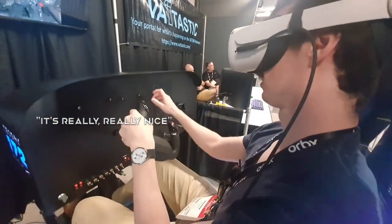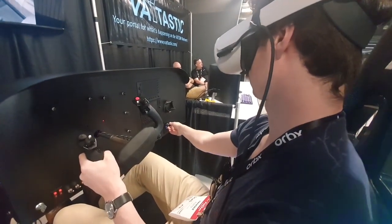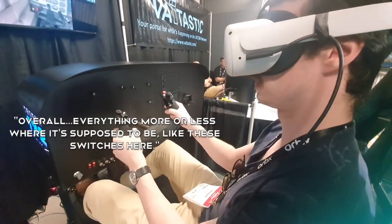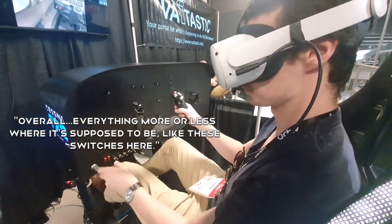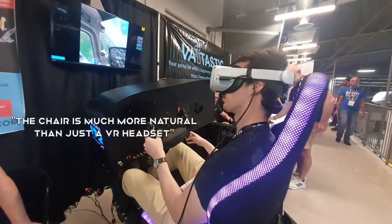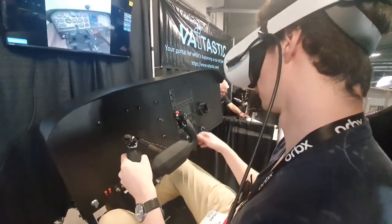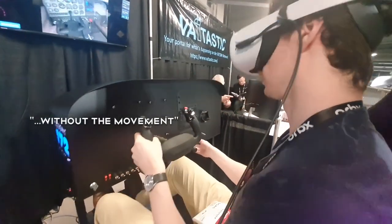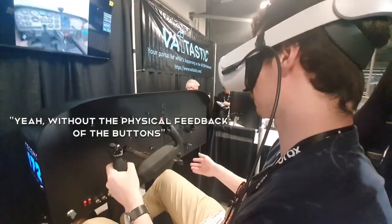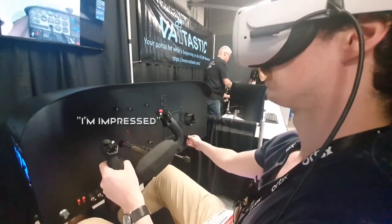I mean, I can basically touch everything. I don't have any problems with reaching the controls. Overall, everything is more or less where it's supposed to be, able to reach the switches here. But it feels much more natural than just a VR headset without the movements or without the physical feedback of the buttons. And this is so much more close to the real thing. I'm impressed.